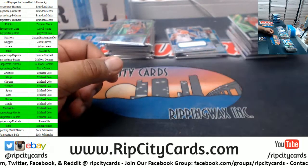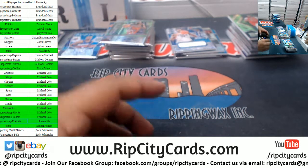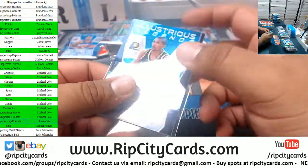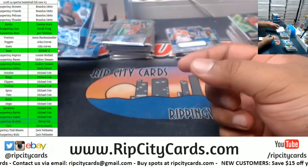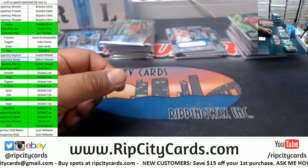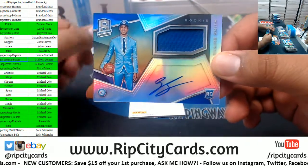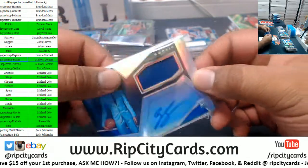Decent hit for the Rockets. /60, you see him all the time on ESPN. The illustrious legends on-card auto for Jalen Rose, numbered /60, Pacers autograph. We got a redemption. Hold off on that one. /299, Zaire Smith, Sixers. Rookie patch auto.